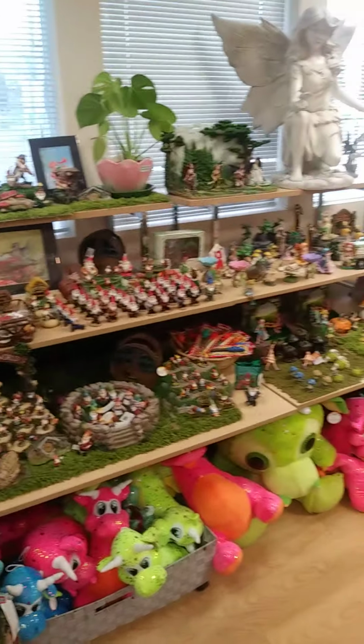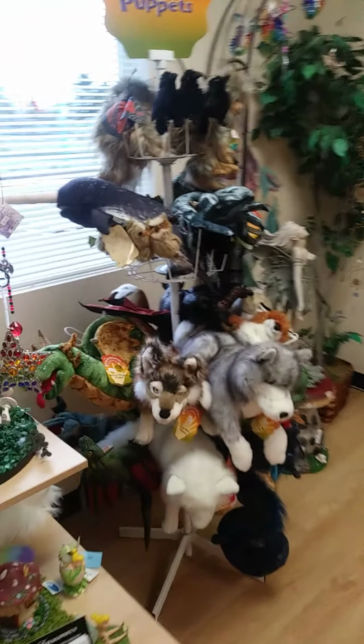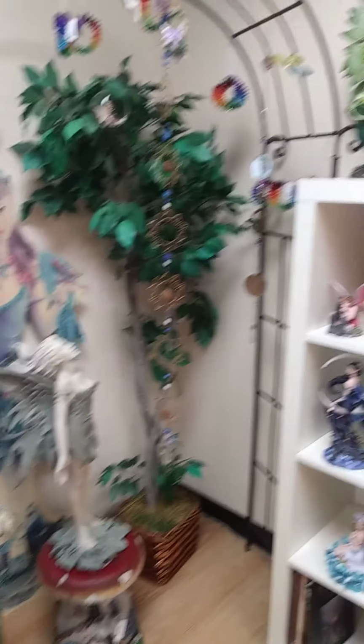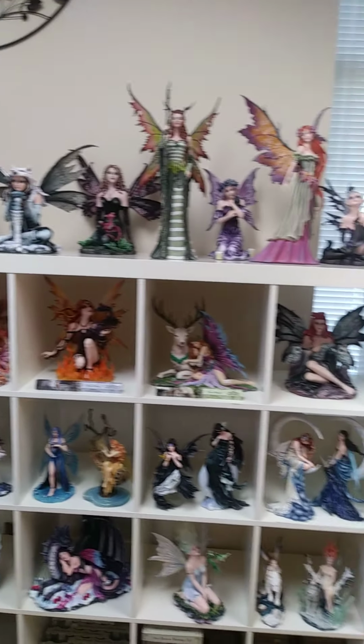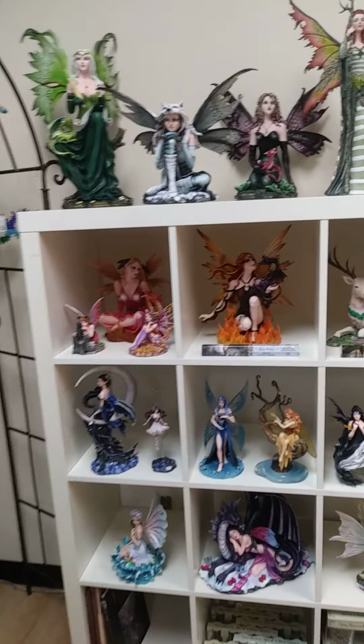Over here, we've got gnomes and fairies, so lots of little fairy garden items that are in this area here. Of course, we have our big fairy, and then we have our puppets, some more indoor-outdoor items, and then all of our large figurines and artist figurines are in those cubbies there.